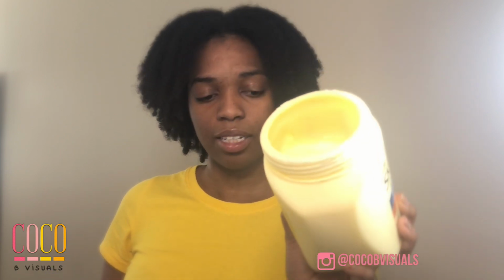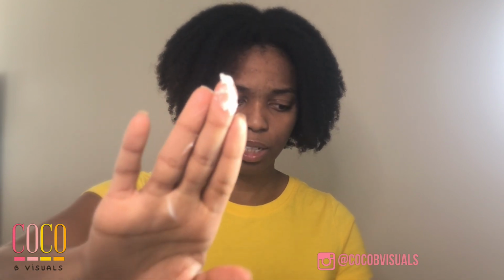The smell looks like this. Not sure if you guys can see the consistency, but I'm gonna show you. So this is how it looks. Not sure if you guys can see, but once you apply, it actually blends well. I think this is gonna be very creamy and nice for my hair, so we'll see. I like the smell. It smells like baby product. Yeah, it smells like baby product.